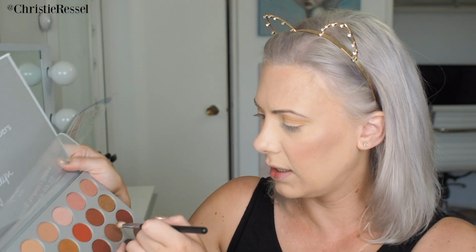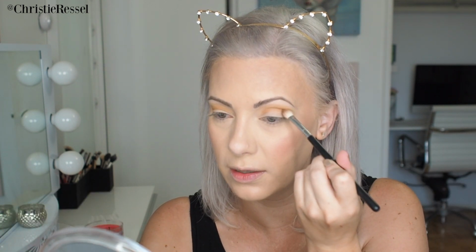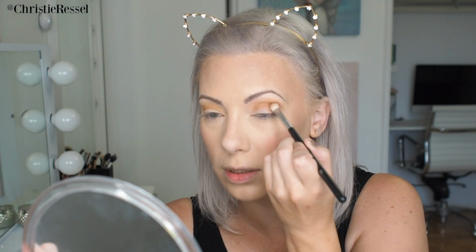With this shade here, it's like a plum taupe brown. You can put that in the crease with a smaller tapered brush. They're so pretty, like so pretty.